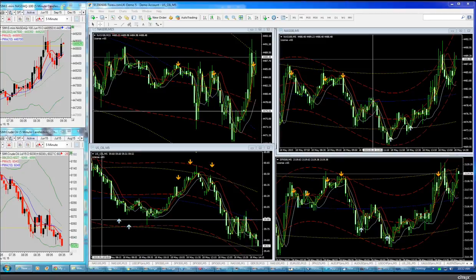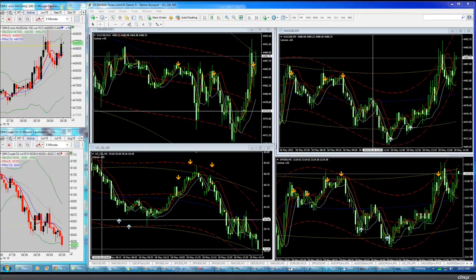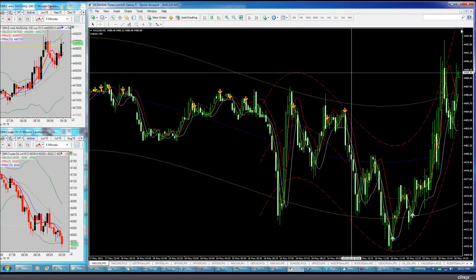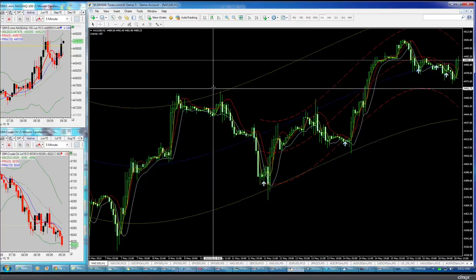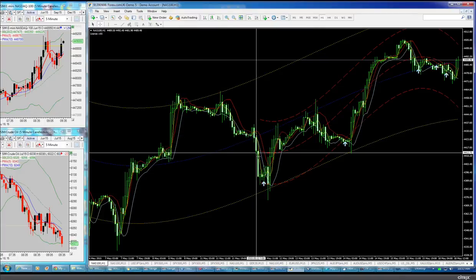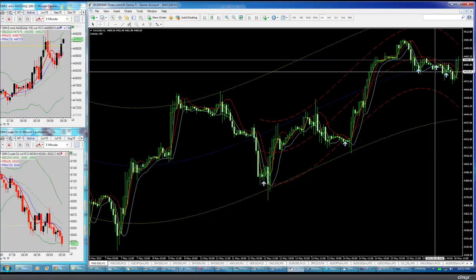Is anyone trading Nasdaq or S&P? NQ, okay. So looking at the NASDAQ, you get a rally and then a pullback and a rally and a pullback and a rally and a pullback.